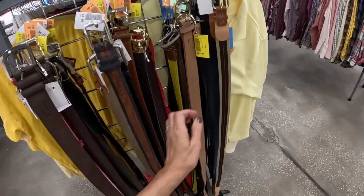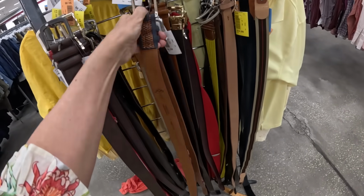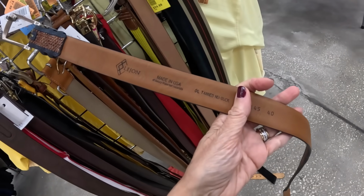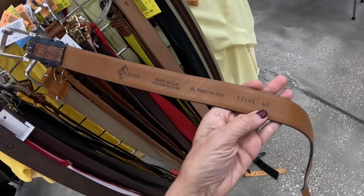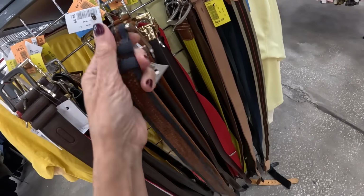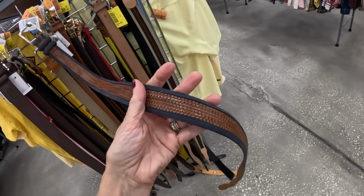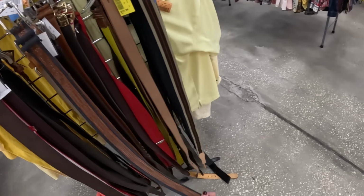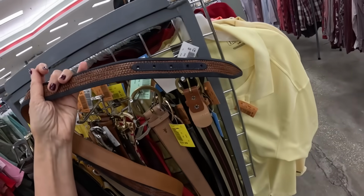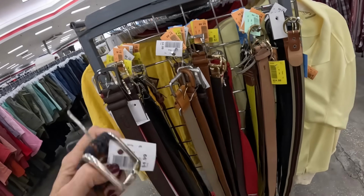Of course, you know we have to go through belts. I was looking at this one. I don't know this name. This is Lejean, I think it said. Made in USA. That's what makes me look at it when something is made in USA. Oil tan nubuck. Size 40, which is a great size. We want the bigger sizes. $4.99. Beautiful condition. It's like a woven leather belt. Let's look at the other end. I don't think this was even worn. There's hardly any marks on it at all. We're going to grab that one.